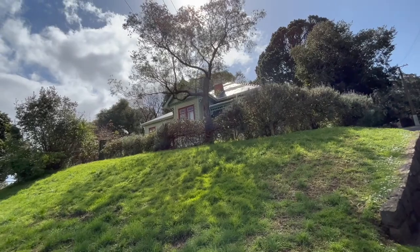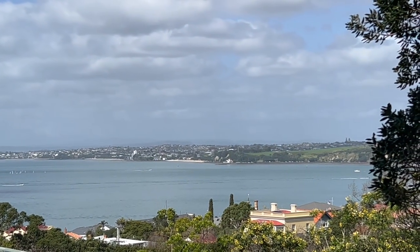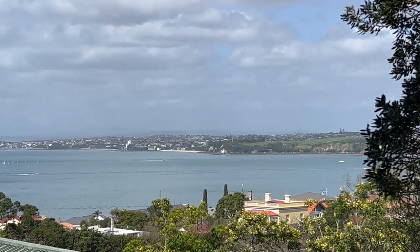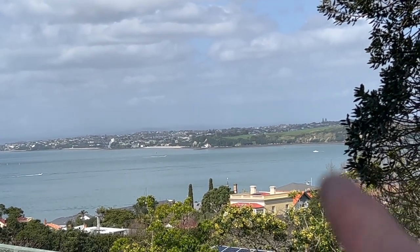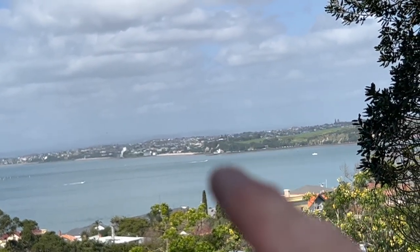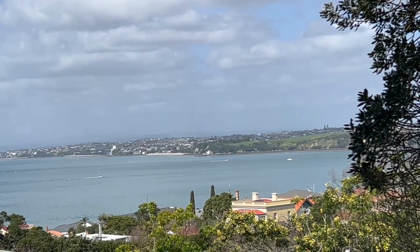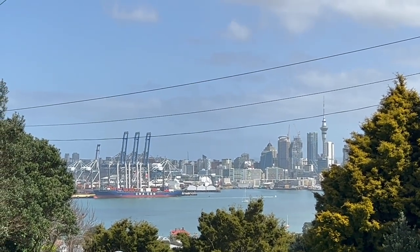Nice little house. We've got a great view of Mission Bay where we went the other day. I can see the sphere of Bastion Point. It's like over there on top of that hill. And then, yes, about there. And then that beach just before that white building, that's Mission Bay down there. And another great view of Auckland from this point.